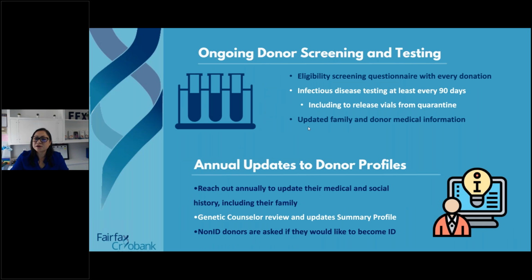Okay, so we have ongoing donor screening and testing. As I mentioned, throughout the whole process, the donor still donating will do the eligibility screening questionnaires at every donation, regardless. They will do that every single time. And then infectious disease testing is about every 90 days. The FDA doesn't require the 90-day rule. This is our rule for Fairfax, but their rule is 180 days.